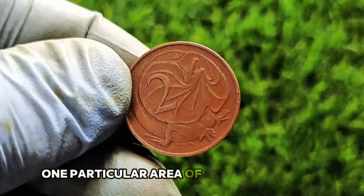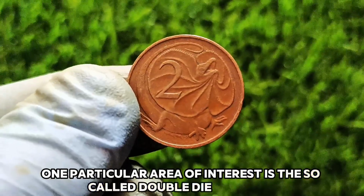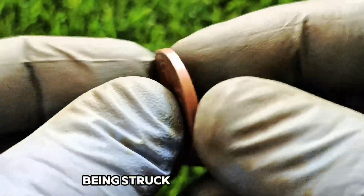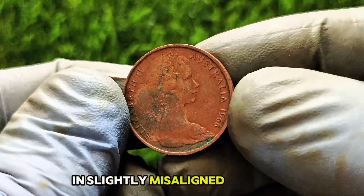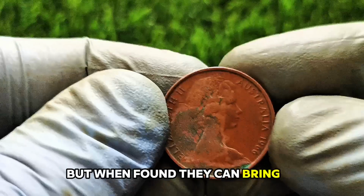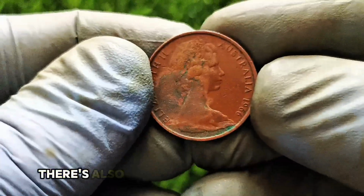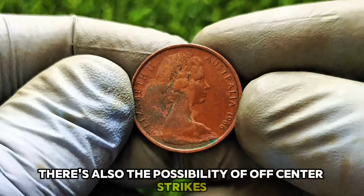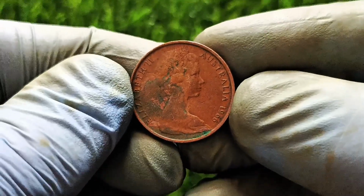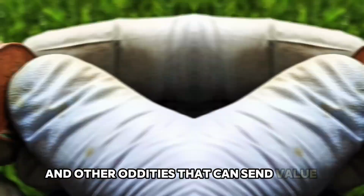One particular area of interest is the so-called double die varieties. These are coins that show signs of the design being struck more than once in slightly misaligned positions. They're extremely rare, but when found, they can bring in hundreds of dollars. There's also the possibility of off-center strikes, clipped planchets, where part of the coin is missing due to a minting error, and other oddities that can send value soaring.